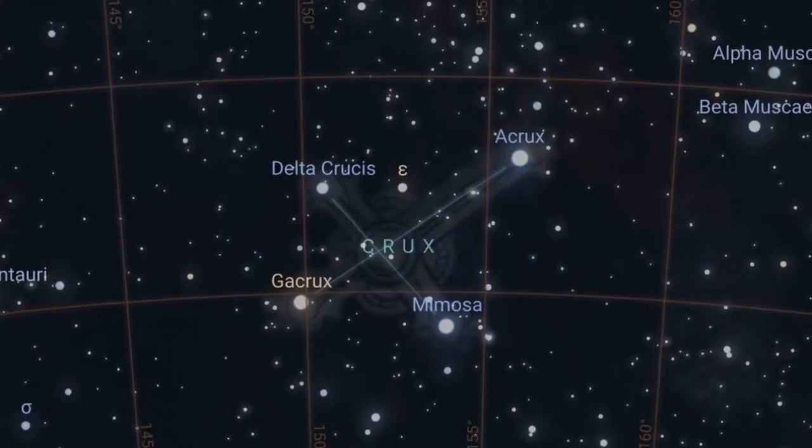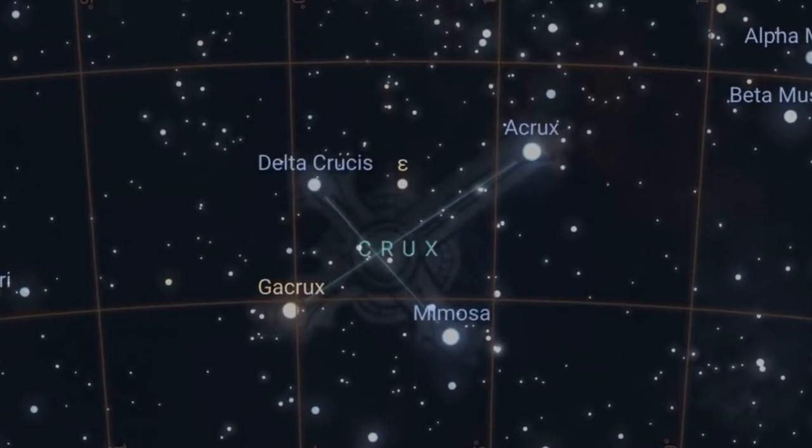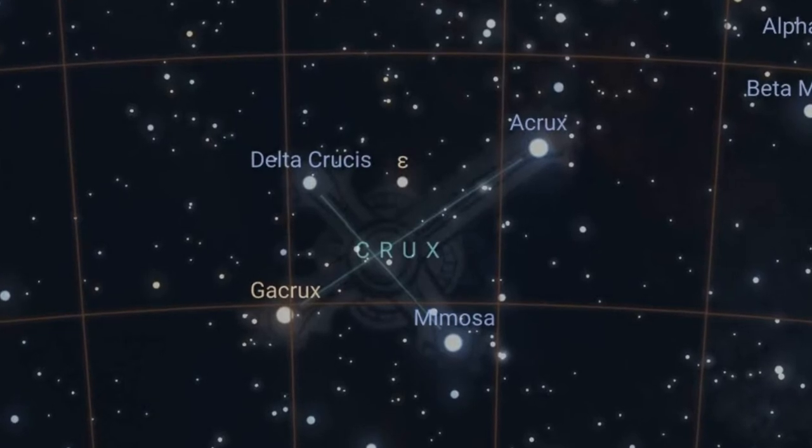It is four bright stars resembling a cross that points to the south. It's also known as the Southern Cross. An asterism is the unofficial constellation name. It can be a part of a constellation.